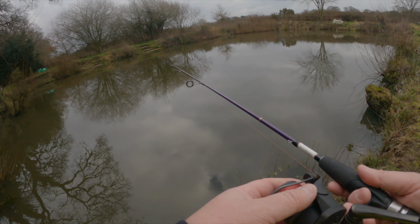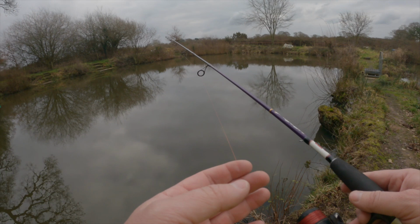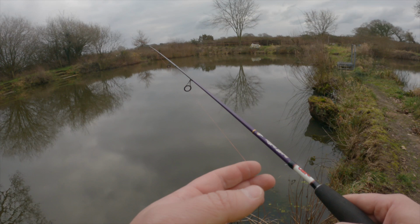Oh. Yeah, it's really coloured. We had so much rain the last like three weeks. I feel like everything might be a bit messed up.